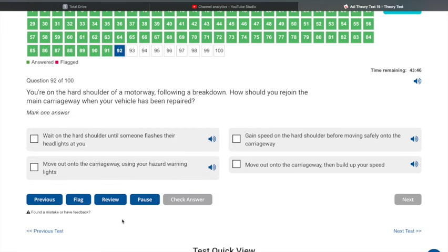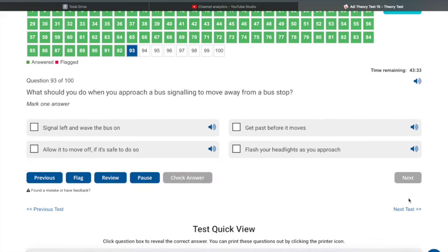You're on a hard shoulder of a motorway following a breakdown. How should you rejoin the carriageway? A lot of people get this wrong, actually. It's gain speed on the hard shoulder before moving safely onto the carriageway, like a plane taking off or a slip road.